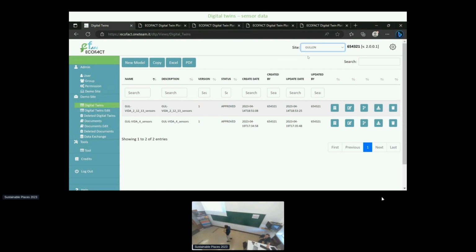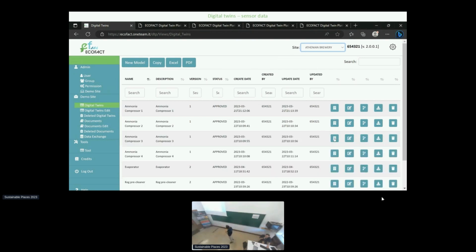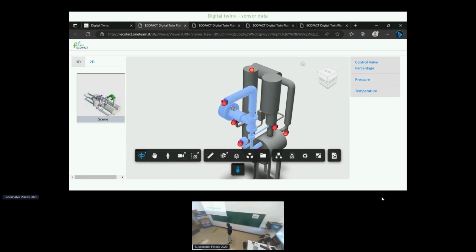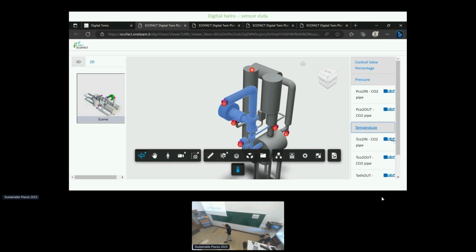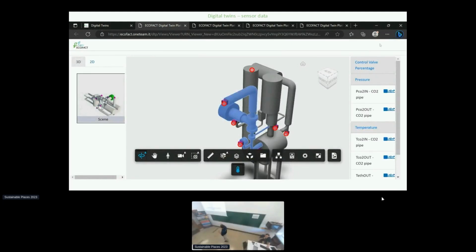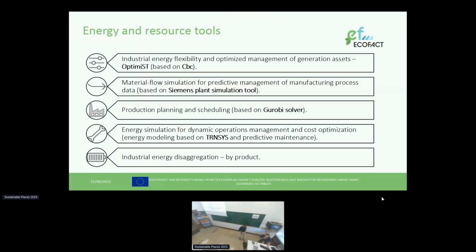In Athenian Brewery, we have the machinery. We do not have the production line, but they are relevant. I mean, for example, this CO2 evaporator, it is very important because we are working on it also for the predictive maintenance and to reduce its energy consumption. You see that you can access the real-time monitoring. In this case, it's a 3-hour time interval. You can also then select the time period for the historical values. Okay.